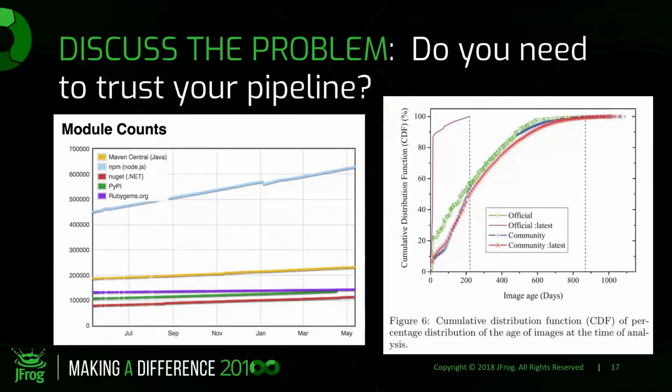And you can see in these charts that I've got here, on the left, we have this scenario where the number of modules that are available in the different central repositories for various technologies has been going steadily up over the last year. But then here on the right, there's a very interesting study that was done to just assess how old the typical Docker images that are available on Docker Hub are. When were they last updated?